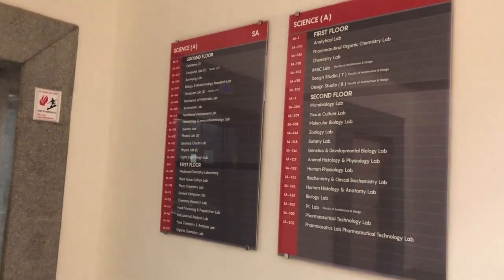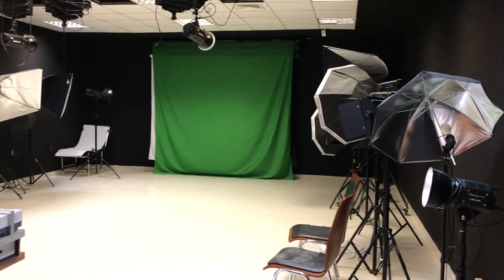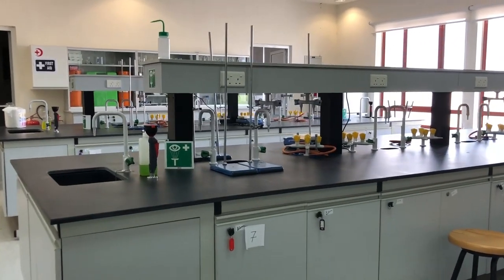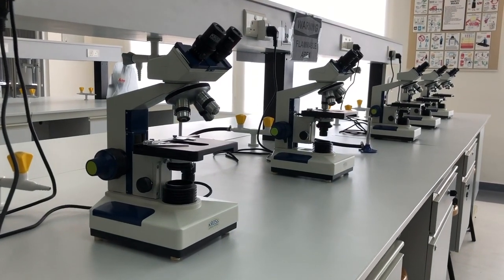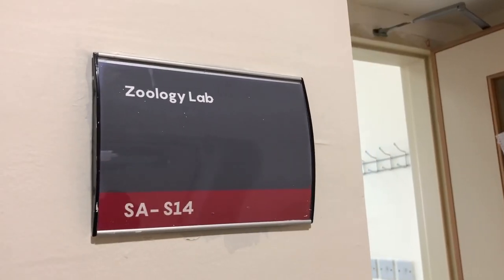The first floor of the SA holds multiple departments, including the Design and Visual Communication Department with its photography studio and freehand drawing workshop. The second floor holds the pharmacy department, which includes fully equipped labs designed with the latest technology to help our students put their theoretical studies into practice, such as the biology lab, zoology lab, and the organic chemistry lab.